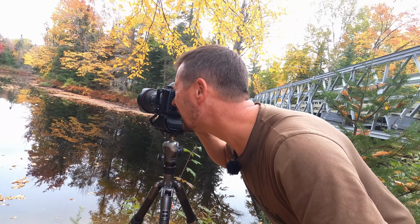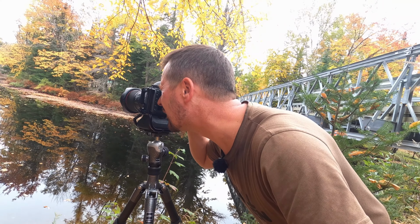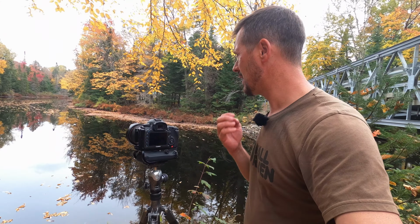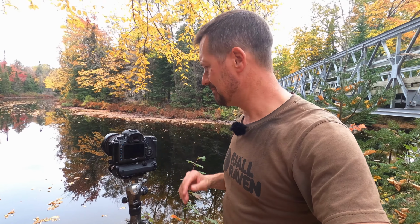Just gotta recompose, focus in. Okay, 2 second timer. That's three shots taken, so I'm gonna photo stack, gone from the close point, middle point, furthest point, and hopefully that'll come out all right.